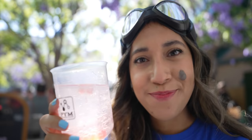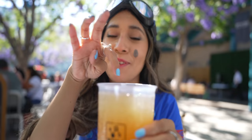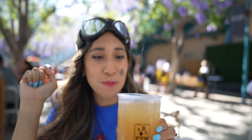So I also got the honey fusion with beer cocktail, some honey sticks right inside. Well, actually just one honey stick right inside, and some gin. So cheers. This one looks pretty good. Let's try it out.